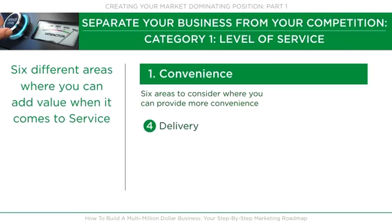A fourth area to look at involves delivery. When providing your customers with a more convenient location isn't an option, then the next best thing you can do is to bring your product or service to the customer. There are now businesses sprouting up that specialize in delivering local restaurant items directly to your home or office.